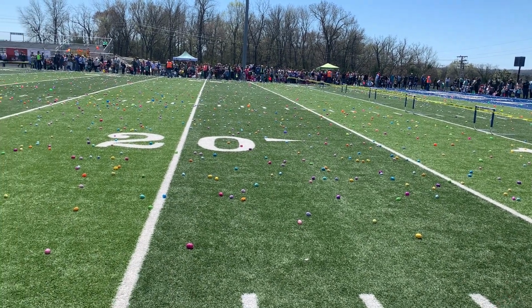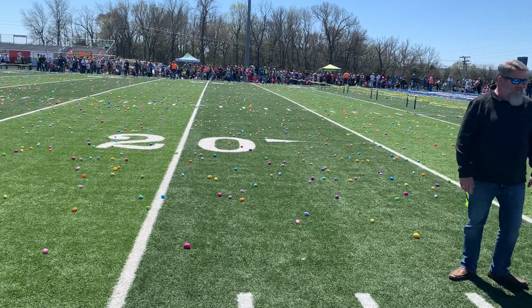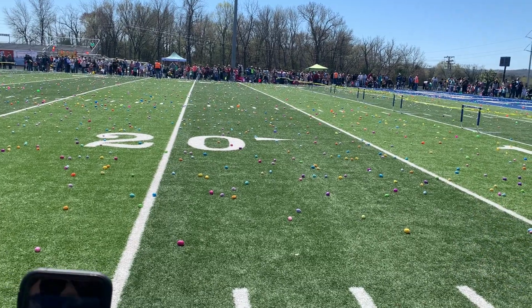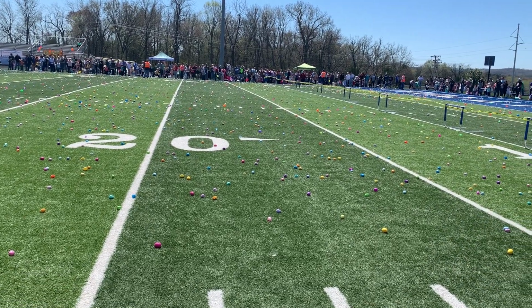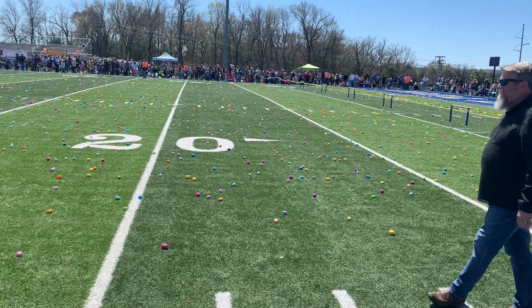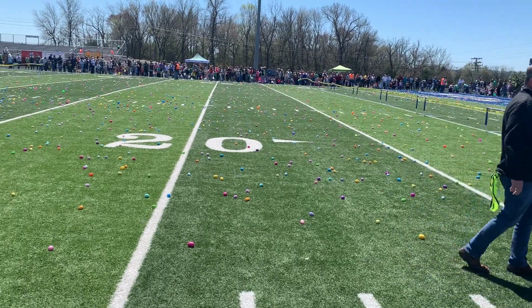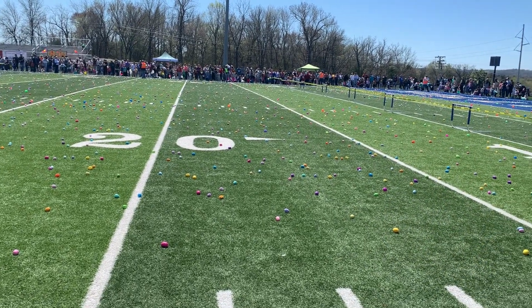I would ask at this time, please step back beyond that blue line. Parents with the young kids, you are welcome to walk out there with your kids and help them on those younger ages. At this time, I do want to take just a moment to announce the winners of our coloring contest and our scavenger hunt.